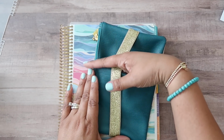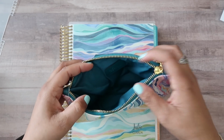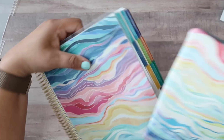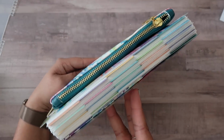I do like this back pocket here. You can also put pens here if you needed to. There you go. It zips open. The inside is the same color as well. And I love it because if you just need to grab your planner and a few pens, this is going to wrap around even the 18-month planner. There we go. And then this is all that you would necessarily need to take with you.